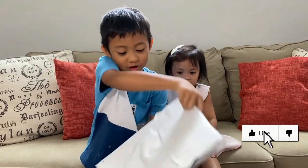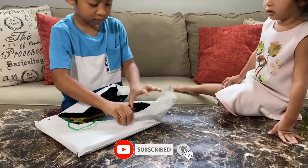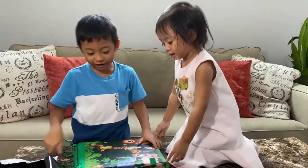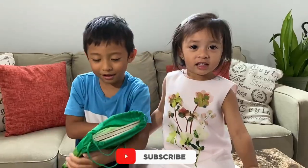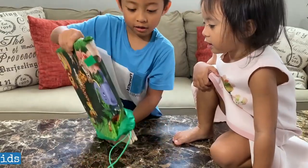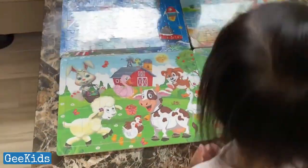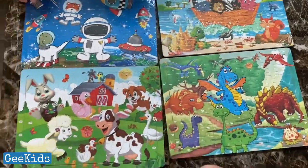The kids puzzle. Let's open it. What is that? Here it is. Mommy, you need to open this. These are all we got. Da da da! Astronaut? Beach? Farm? And a dinosaur! So let's puzzle it!